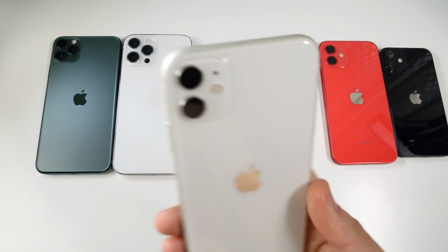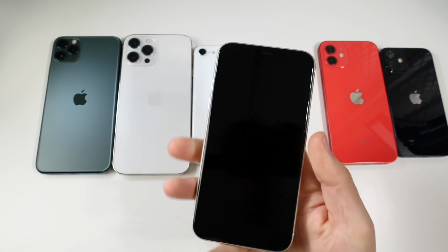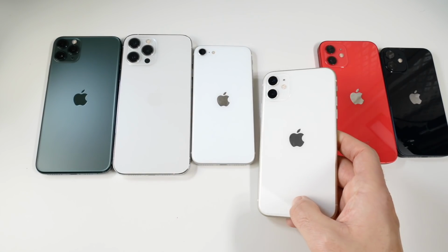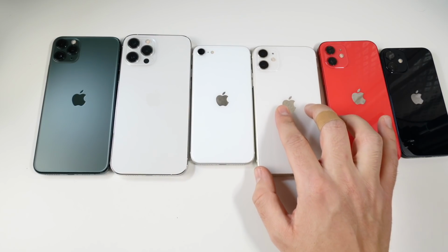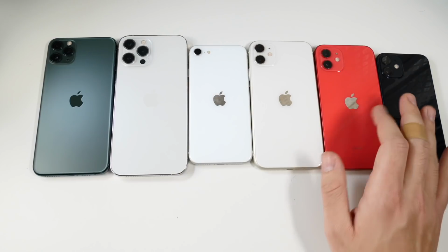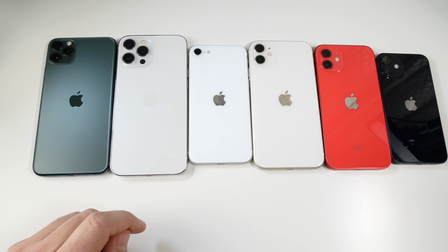You can definitely get it in multiple different colors, has a solid aluminum build around the edges. Super popular phone, 2019 going into most of 2020. Being a leader in sales, the 11 is still a very strong offering that Apple still sells today. So definitely the 11 going right after that 12 mini.